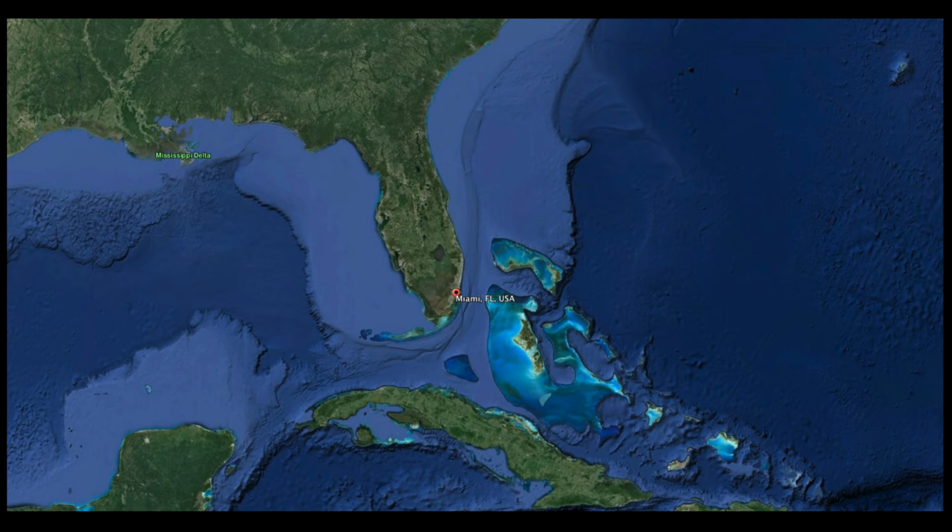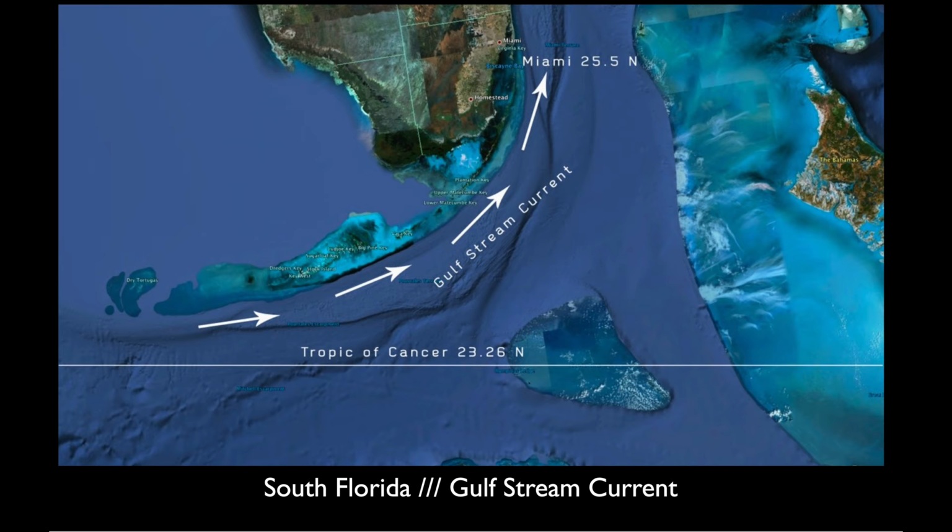And of course, we like to think that we live in the tropics, but we're in the subtropics. We get a tropical climate with the help of our Gulf Stream Current, which is located a few miles offshore Miami, and that's what brings the warm water and a lot of the coral reef fishes and coral larvae with it. And here we are looking at Miami.